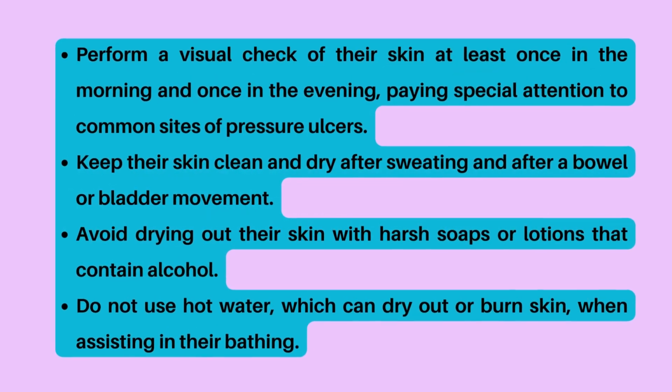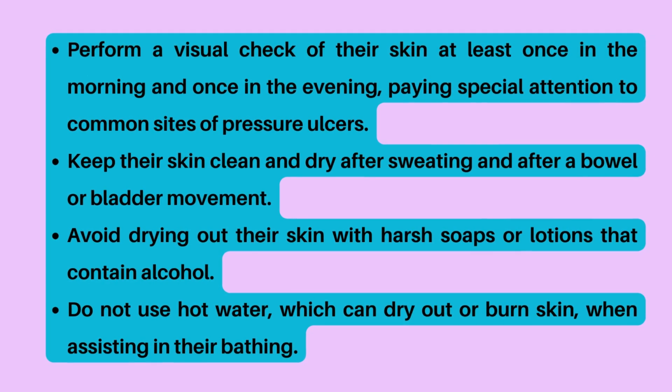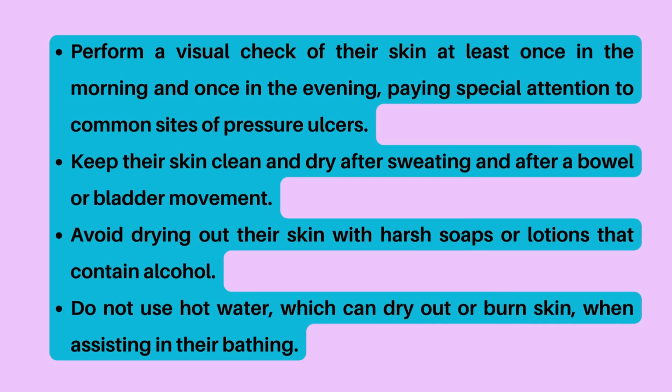Monitoring a bedridden patient by paying special attention to the common sites of pressure ulcers at least once in the morning and once in the evening can also help you to identify early signs of pressure ulcers. We must keep their skin clean and dry after sweating as well as after bowel or bladder movement.